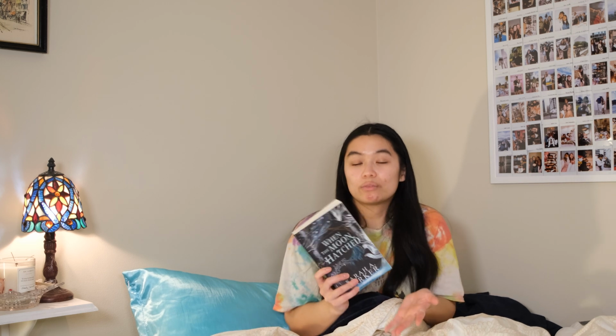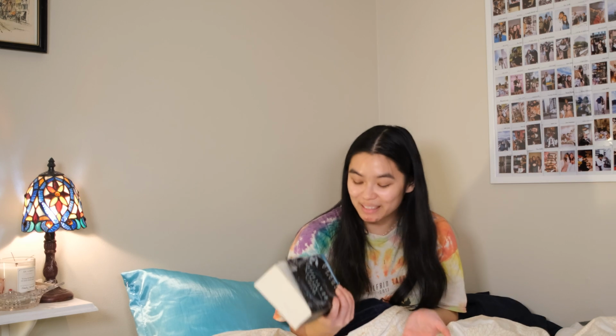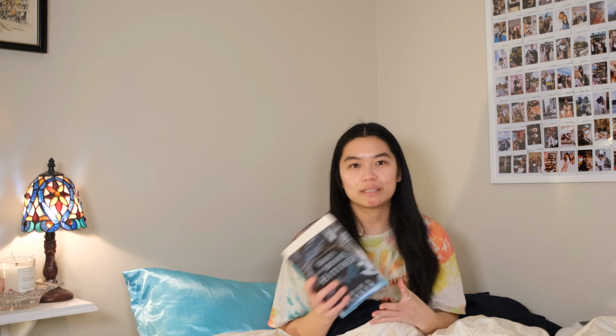I get that it's more confusing in a way because you have to wait and see what happens and how everything ties together, but when it does finally start tying together, it's just such a satisfying feeling. I also love a slight mystery in the book when you're trying to figure out what's going on and how all these pieces connect.